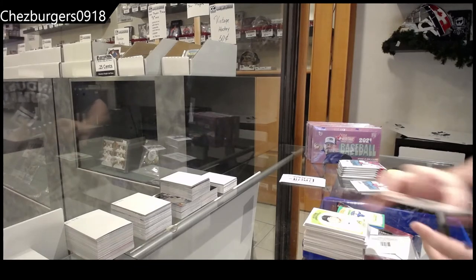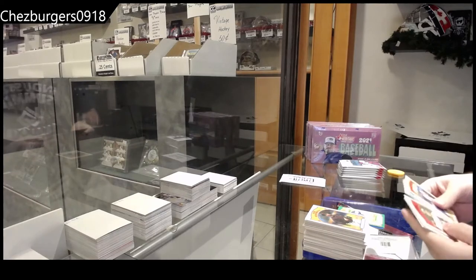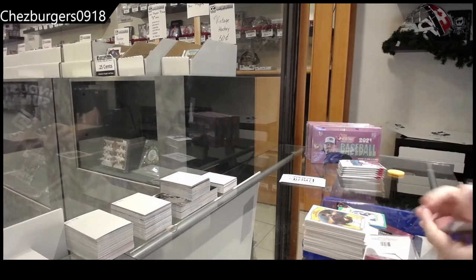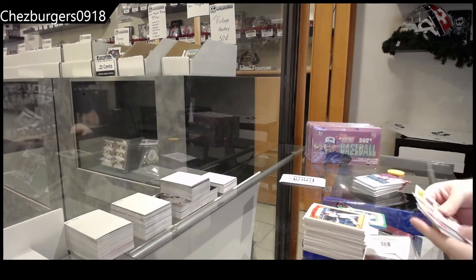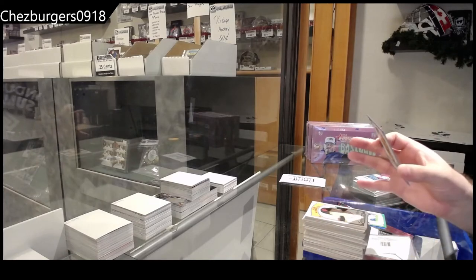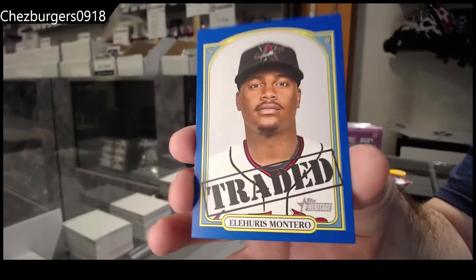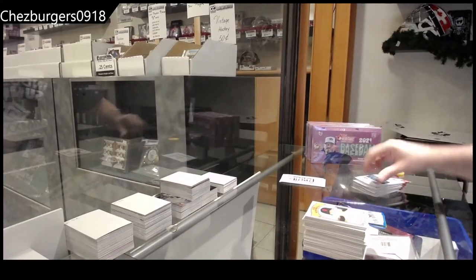Well, so far we have one number, two minis, and one auto. So that'll give us a good gauge for the next boxes. A mini of Francisco Alvarez. There we go. A number to 99 of Montero.